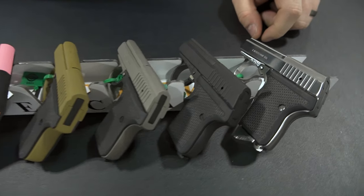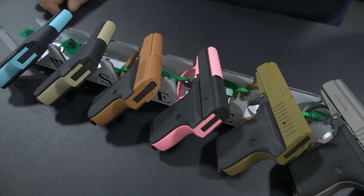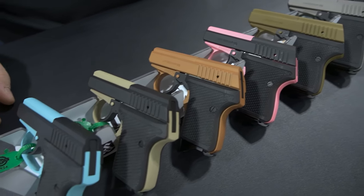So how you doing? We got Seecamp Firearms here today. My name's Chris, and we're just kind of showing off some of the models that we have, anywhere from our 32 up to models in here with our 380. So they are the smallest semi-autos of their caliber in production. Capacity-wise, they're all 6+1 semi-automatics.